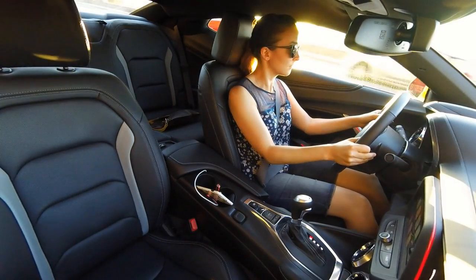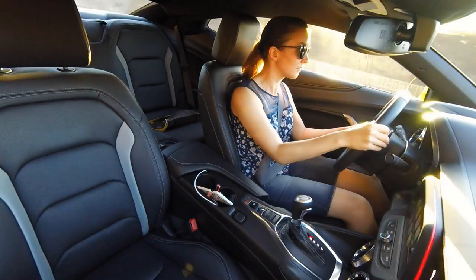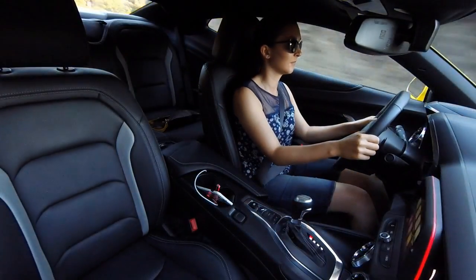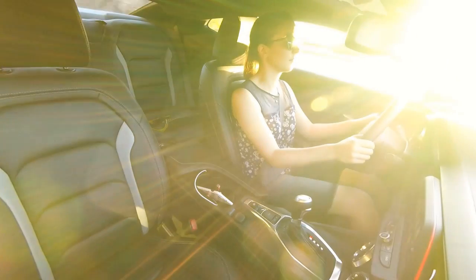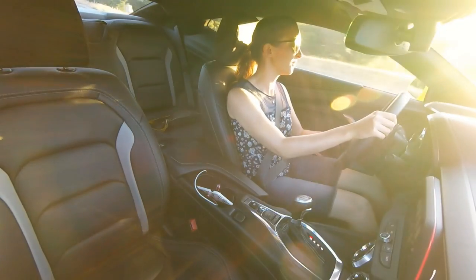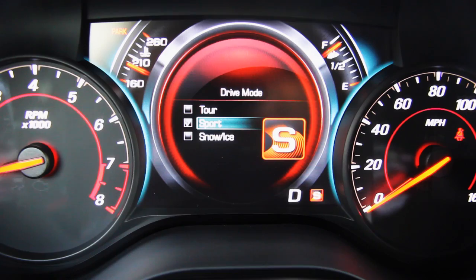While the new 8-speed automatic transmission this Camaro was equipped with wasn't objectionable, I feel as though this motor might be better suited with a manual transmission. The beefier V8 does pair well with the 8-speed auto I took out for a short run in a previous video. The RS comes equipped with 3 drive modes to customize your driving experience.